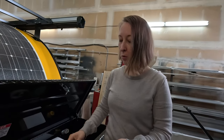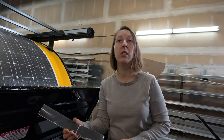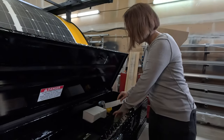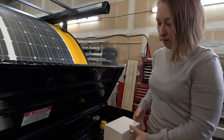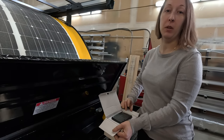Also what you have in here, this is foam tape. This is for if you require additional foam on the tongue box. It comes with the tongue box. So if you need more weatherproofing, you could use this. And then right here is the rest of the components to your backup camera.